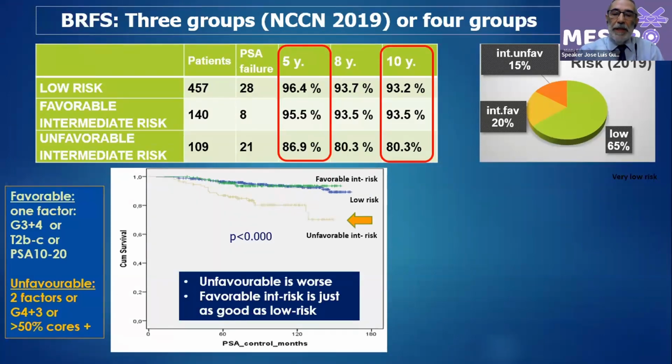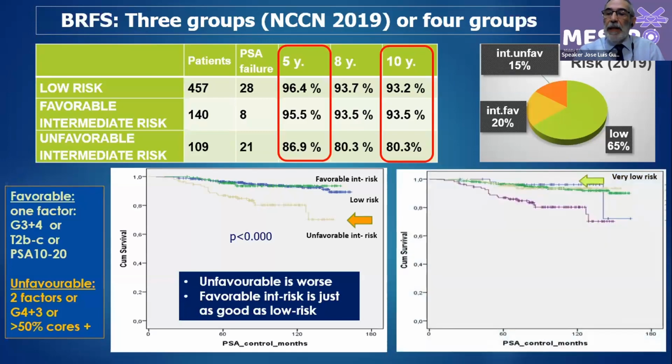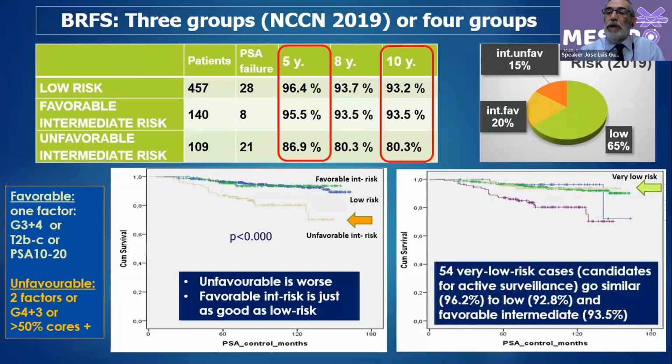So we have learned two things: that intermediate favorable cases can be treated with seeds alone, with the same results as in low risk, and that in unfavorable risk we need to do something more, because seeds alone maybe are not enough. Maybe at 5 years it is good enough, but at 10 years you can see that recurrences happen. And some colleagues say, well, you are treating very low risk. Yes, this is right. So we separated these cases, and when we take out the very low risk that can be managed with active surveillance alone, in the low risk cases we have the same very good results. That means that seeds are working in all situations.